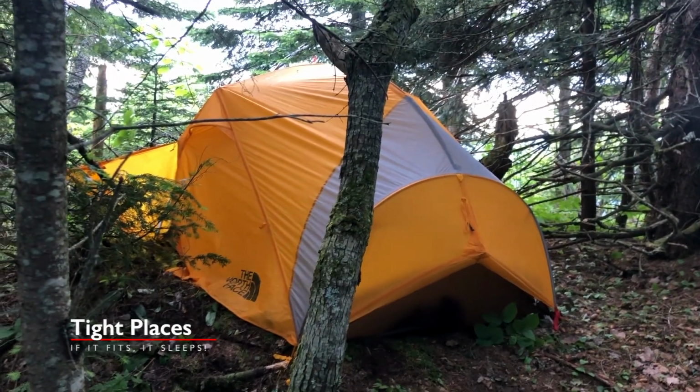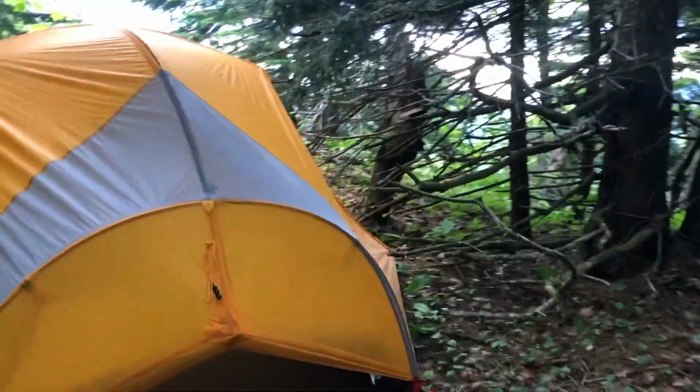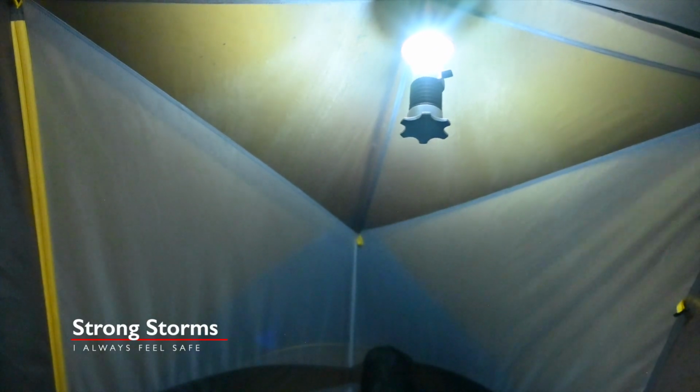It's by far the smallest space I ever used for my tent. I couldn't even spread out the vestibules at all. A little bit on one side. A little bit on the other side, but barely. This is the most wind this tent had to work through. It's doing well.